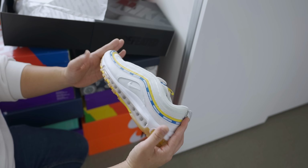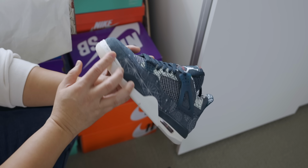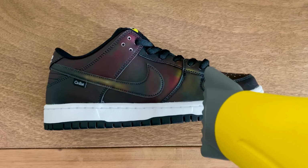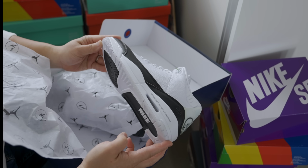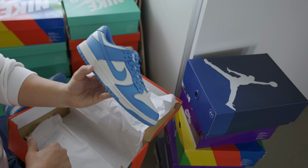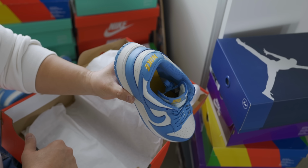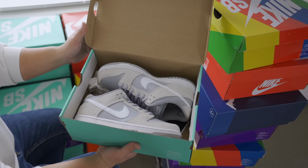Undefeated Air Max 97s. Jordan 4 Shishiko, details on these 4s are absolutely incredible. Civilis SB Dunk. You can see them starting to change right there. Atmos Inspired Dunk. Fragment 3s. Ooh, and these Coast Dunks. That UNC colorway with that little bit of yellow pop. Whew. Trying to stock up on some of the older dunks. These are the Wolf Gray Dunks.